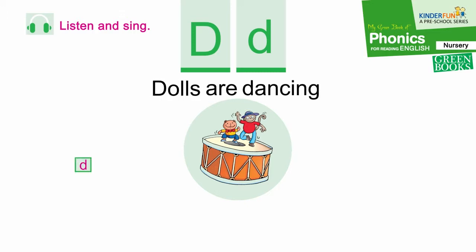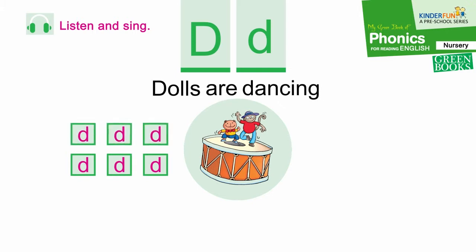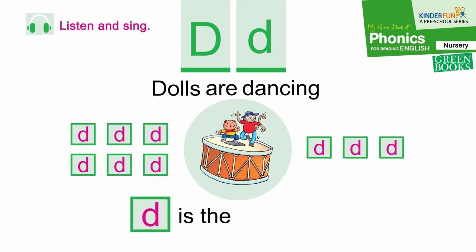Dolls are dancing, da da da. Da is the sound of D.